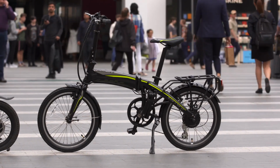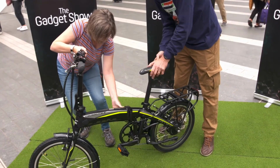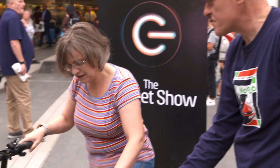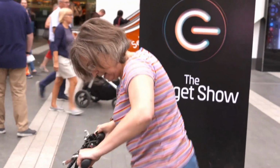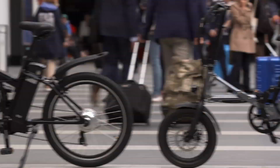And finally, the lightweight Cross City. That clips in. Yep. And these pedals sort of clip like that. Happily, this proved relatively simple to fold with no major hiccups. That's quite easy to fold out. I reckon the QuickFold has won the first round with its simple lever mechanism.